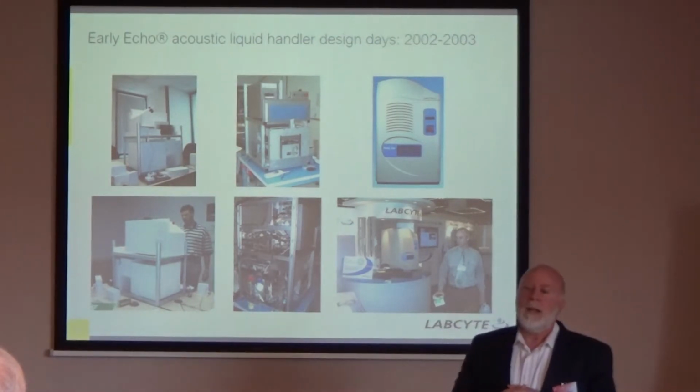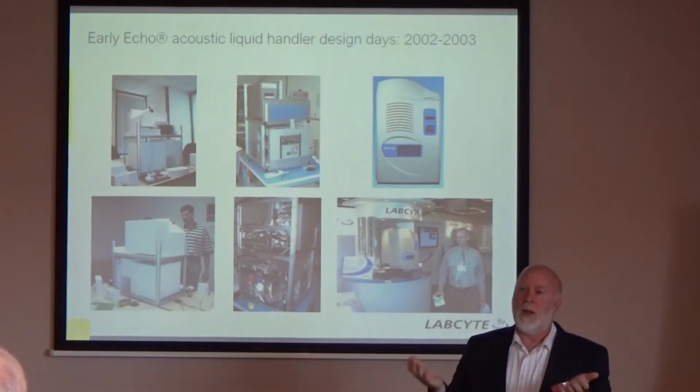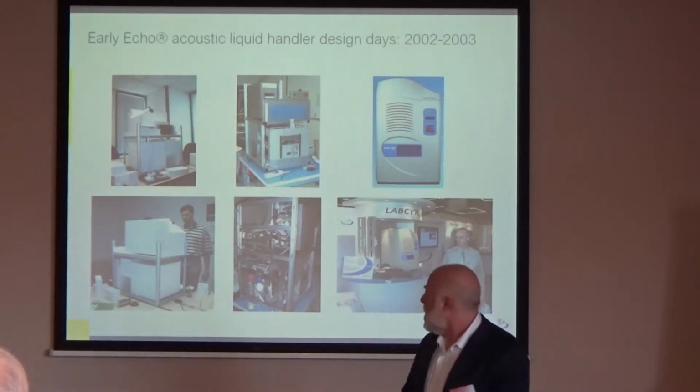So when I was up on the stage at The Hague, I said, okay, here's this technology, sounds a bit crazy. Next year we'll show you how it works. We'll bring an instrument to the next show, which was back in the US in Portland. And that's what we did.